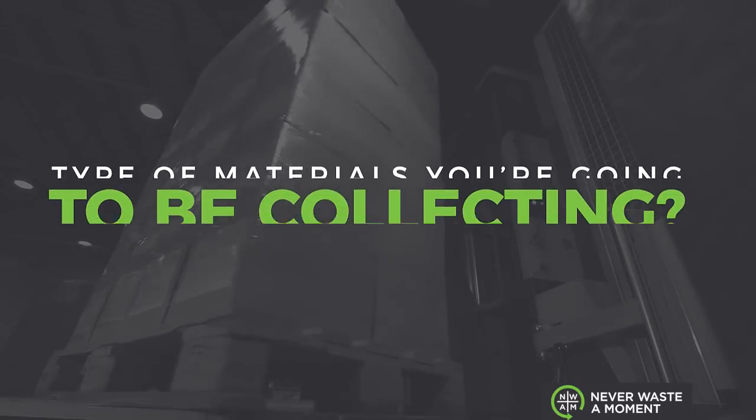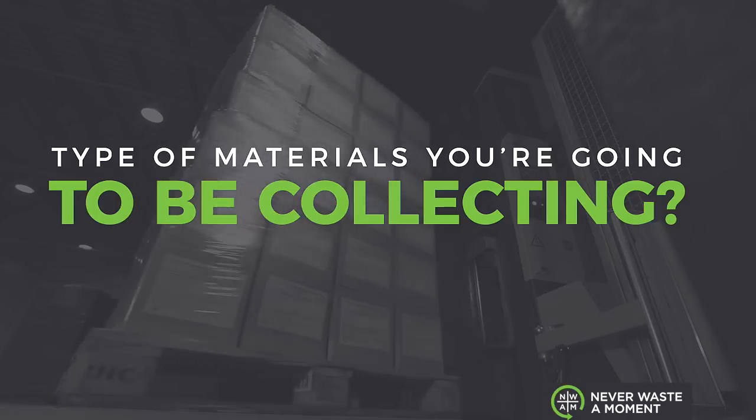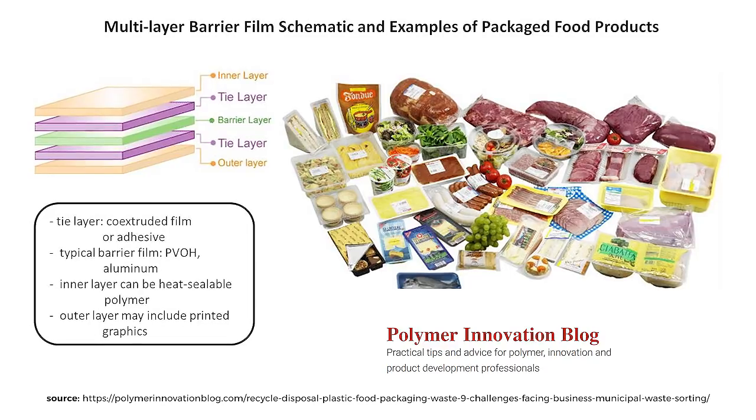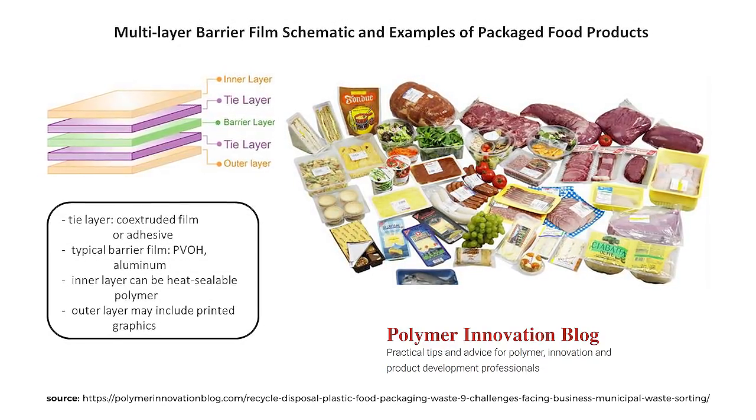The next issue you have to factor in with the recycling containers is the type of materials you're going to be collecting. It's very critical to determine the types of materials you're collecting. And these days there are many materials that are what we would call multi-layered, where they can have up to 4 to 5 different materials in one item, which makes it very difficult to separate.